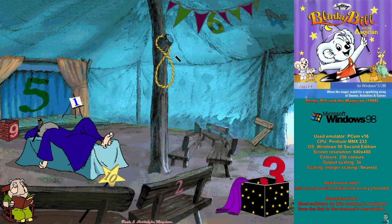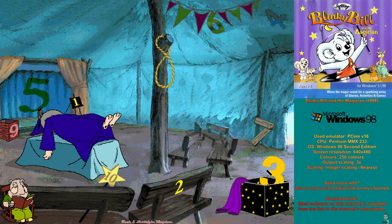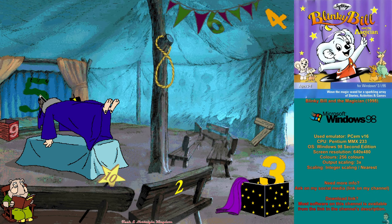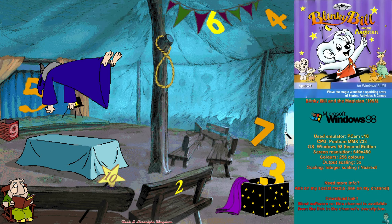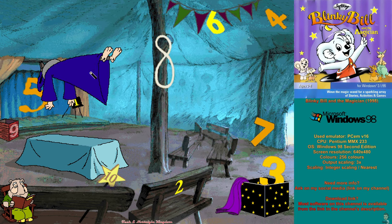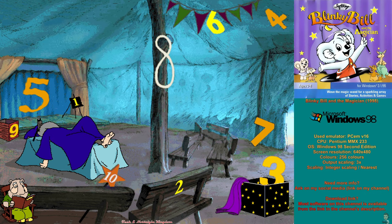Can you find the hidden numbers in Zapparuni's tent? Use the mouse to click on the numbers from 1 to 10 in their correct order. And watch what happens to Zapparuni. One, two, three, four, five, six, seven, eight, nine, ten. Whoa! Good counting. Now, why not try another game?